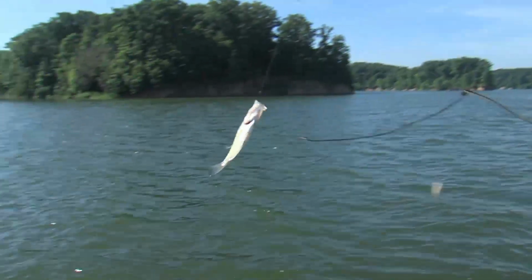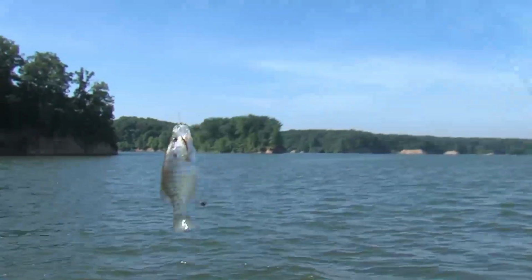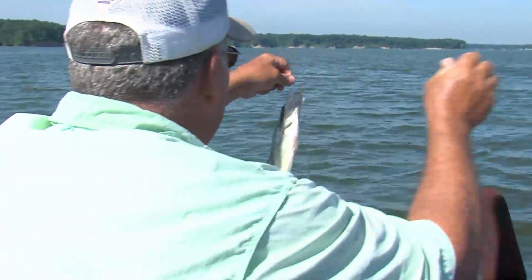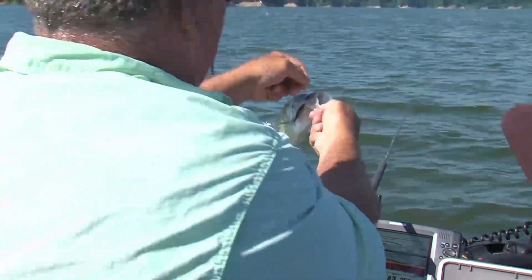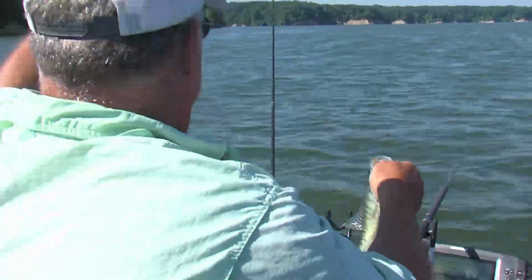There we go. First fish of the day at Lake Shelbyville. Hold that. Give me some line a little bit. We don't want to lose him. There we go. He's on there good. Wow. He hit both minnows. See, he had both of them in his mouth. He had one in his mouth and he went after the other.